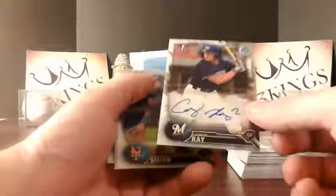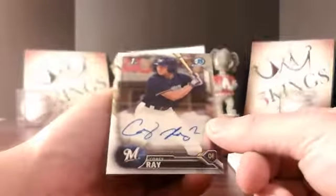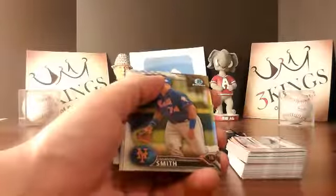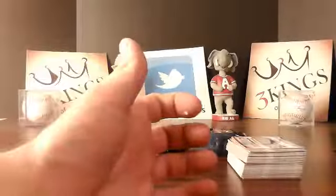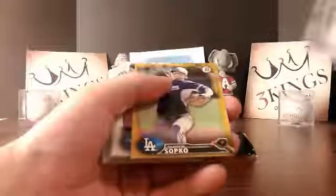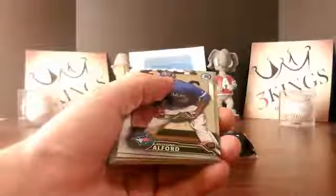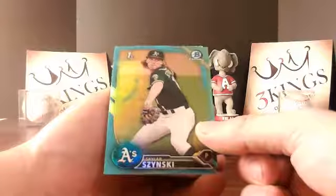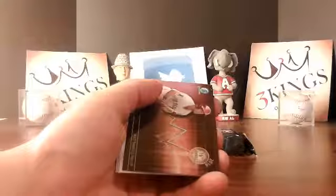Corey Ray auto going to the Brewers. Paper, Andrew Sopko for the Dodgers, 22 of 50. Skylar Szynski, aqua for the A's. Guess that's how you pronounce it. Gotta be close.